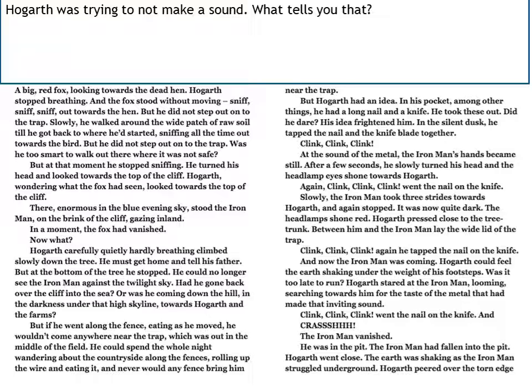We also have the sentence, in the silent dusk, he tapped the nail and the knife blade together, and this continuous clink, clink, clink. The repetitiveness of this onomatopoeia makes us realise that Hogarth only wants the Iron Man to hear the clink and nothing else. He does not want the Iron Man to hear his whereabouts, because otherwise he might find him. And Hogarth is already scared of the Iron Man.